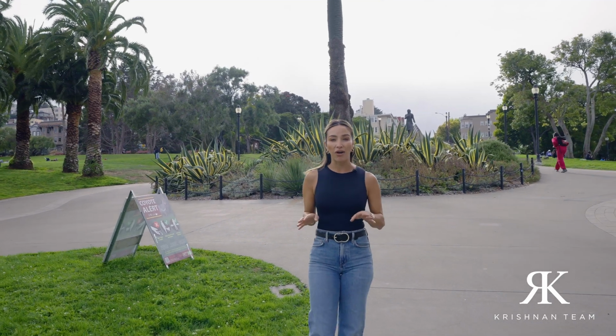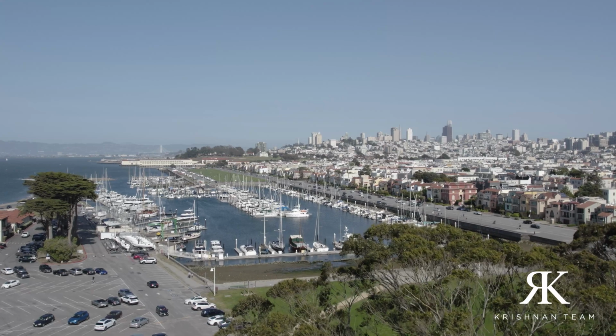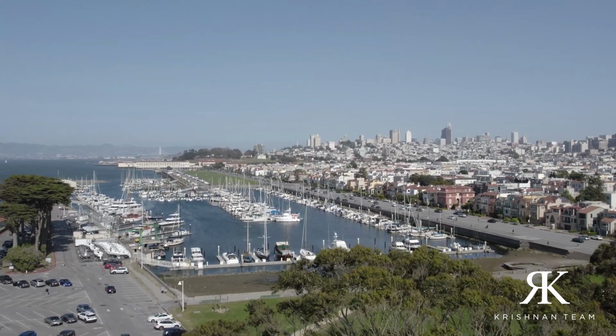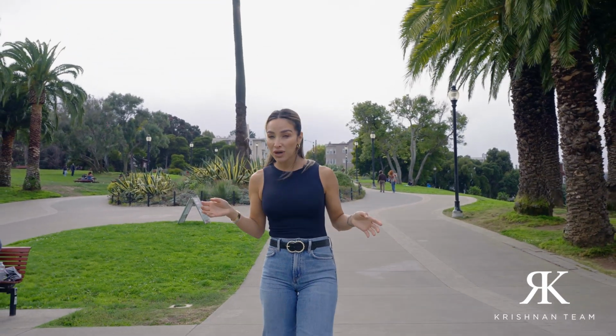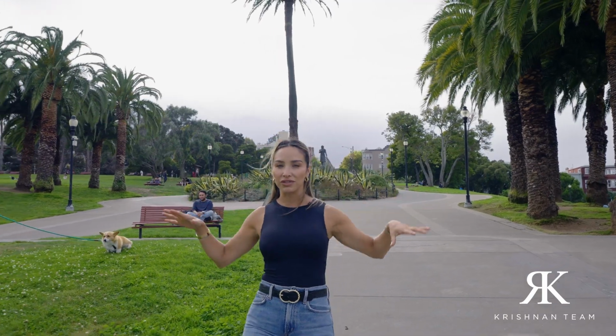I'd say the Marina and Cow Hollow are top on people's criteria list. These neighborhoods are all on the north side of the city, so if you're living in Pacific Heights, you can easily walk to the Marina and Cow Hollow as well. Some parts of Russian Hill, you can walk to the Marina and Cow Hollow as well. So they're pretty adjacent. I mean, the city is a really small city, but these all kind of hug the north border of San Francisco.